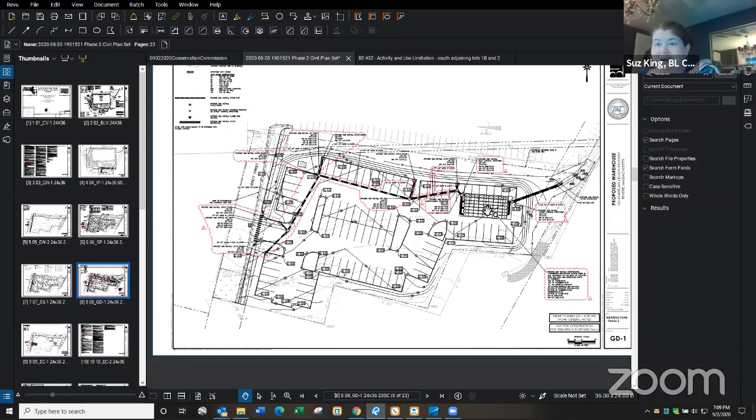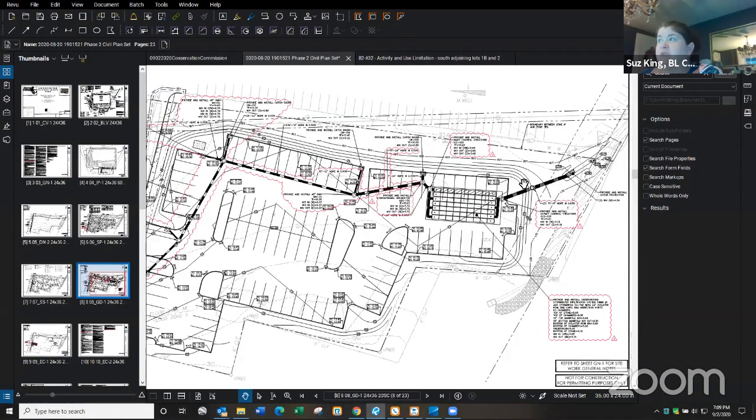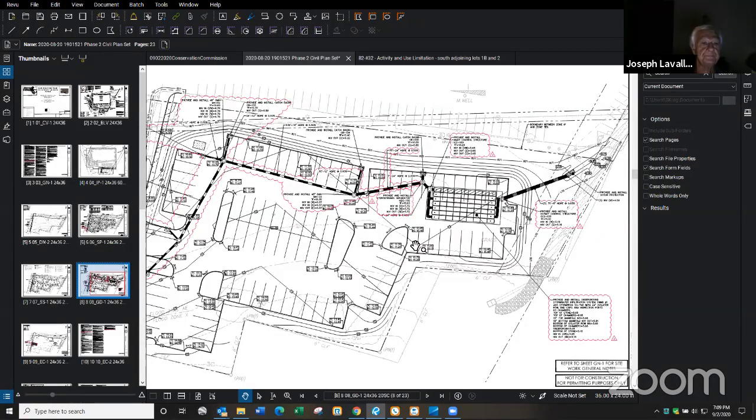We try to keep them as small as possible because they cost money. So this is sized to mitigate, to make sure that we maintain the pre-construction flow rate coming off the site into this swale here. All right, thank you. Any other commissioners have any questions?